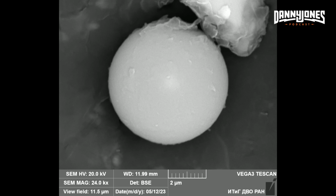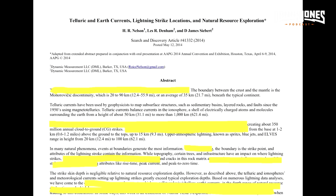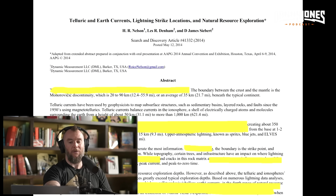Again, a close-up image of one of those silicate microspherules from the lightning strikes. All right, so now this is a paper. Again, I don't know why it's doing this, where the stuff that I highlighted is actually blocked out. Can't see it, yeah.